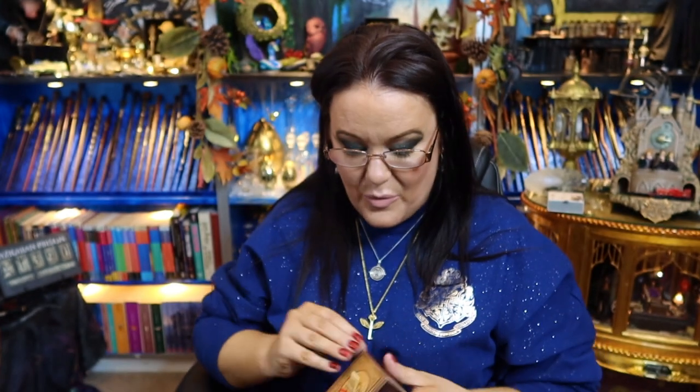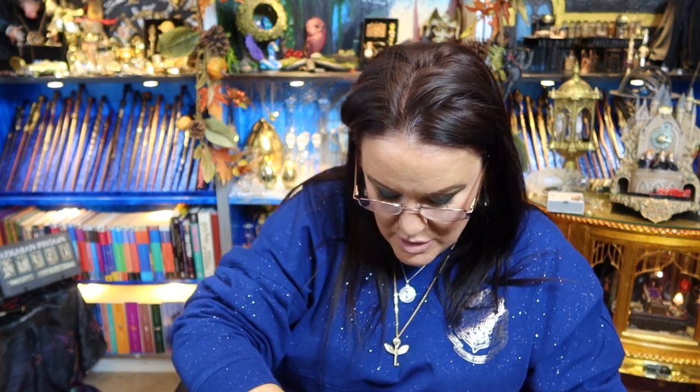It is quite cute, mind. If it had been a Weasley Wizard Wheeze one, though, that would have gone straight in my downstairs toilet with all my Weasley Wizard Wheeze stuff. So let's pop that back. So 21. 21's a little dinky box.